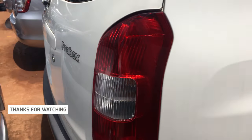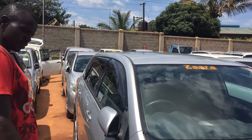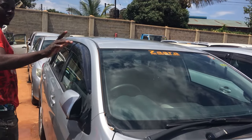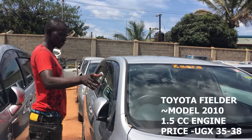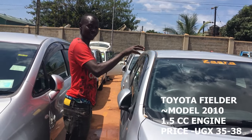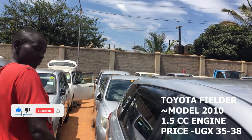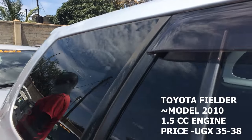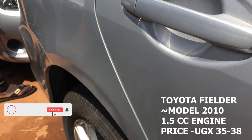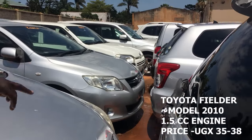Now this Fielder. You're saying this is Fielder. Not silver, this is silver. Price, 38 million, negotiable. It's a 1.5, same engine as the other one, but it's a four with sport wheel rims.